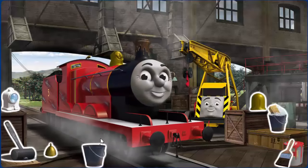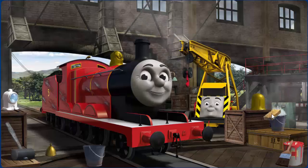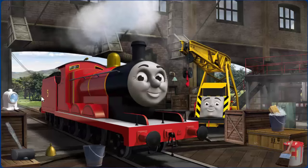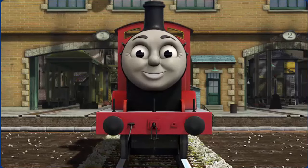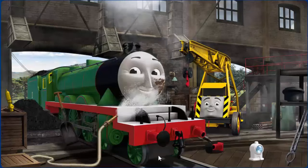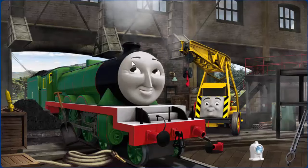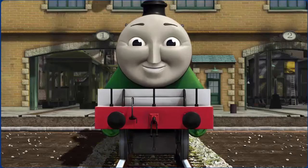James's funnel is clogged with mud and his paint is scratched and his dome is broken. Great job, but there's still more to do. You fixed it. James is ready to get back to work. Henry is covered with mud and his funnel is... Great job, but there's still more to do. You fixed it! Henry is ready to get back to work.